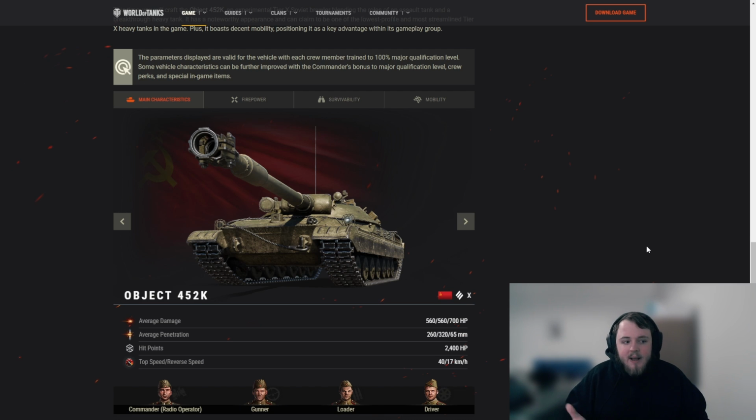Today we're going to be talking about the new assembly shop tank, the Object 452K. I'm going to cover what the assembly shop is, what the Object 452K is, give you some statistics and tell you what this tank can do when it's fully tricked out, and then give you my opinion on whether you should pick this tank up. Let's get right into it.